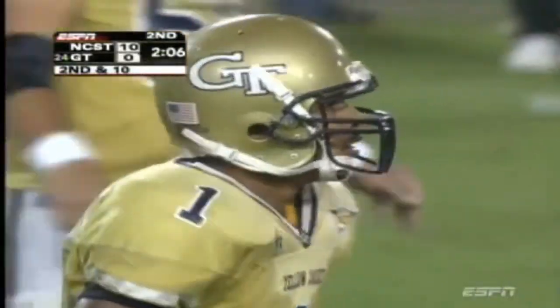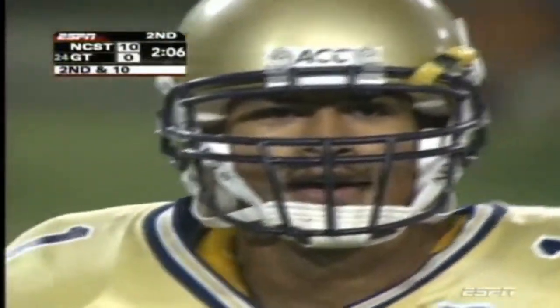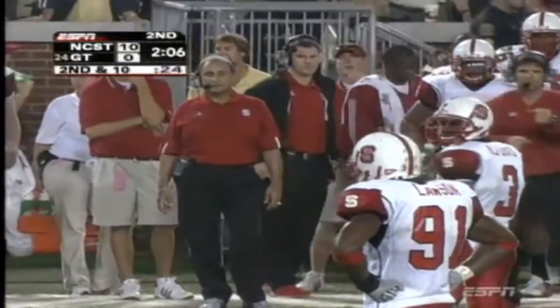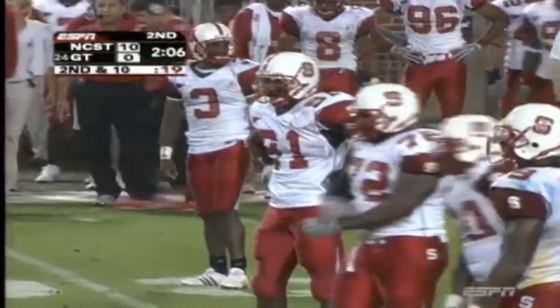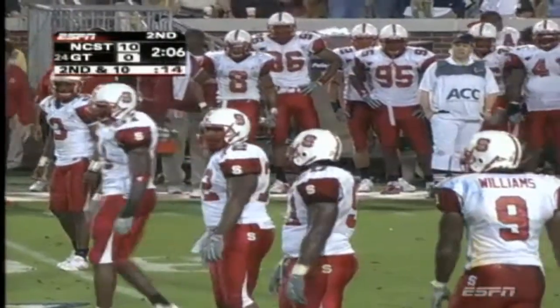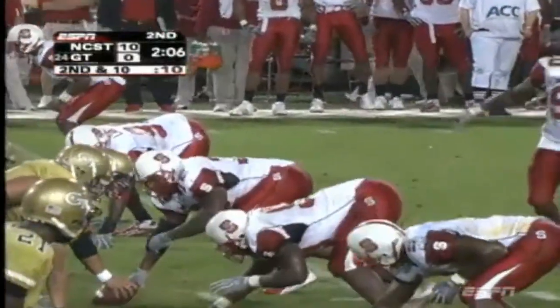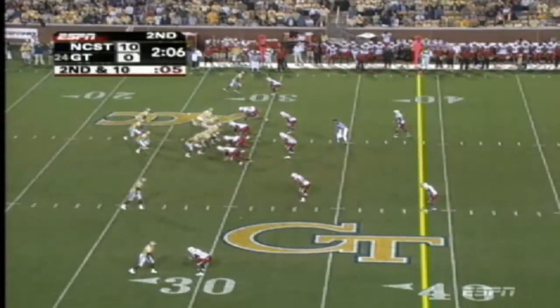What's going to be interesting to me, Mike, in the second half, is North Carolina State is a team that typically has to load up at the line of scrimmage with their safeties, with their linebackers. They started this game out that way. But their front is dominating Georgia Tech so much that they're allowing themselves to keep their safeties back. It's almost like the great Miami defenses where they keep two safeties back. It's almost impossible to get the ball thrown downfield. Their front is so good that they're protecting themselves right now with two safeties deep.